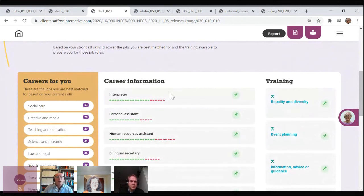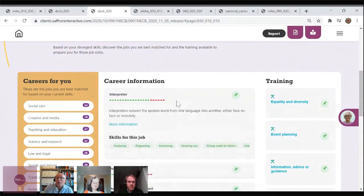Any skills that they currently have are highlighted in green, and they can hover if they want to and see what that particular skill is. That's any skills that they've rated themselves as competent or very competent, and any skills where they've rated themselves as adequate or undeveloped at the moment are in red. So here they've got an easy way of seeing what skills they currently have and what skills they might need, and how close they are to having the skills needed for that role. If they select a role, it'll give them a little bit more information, and gives them that detailed information down the bottom.